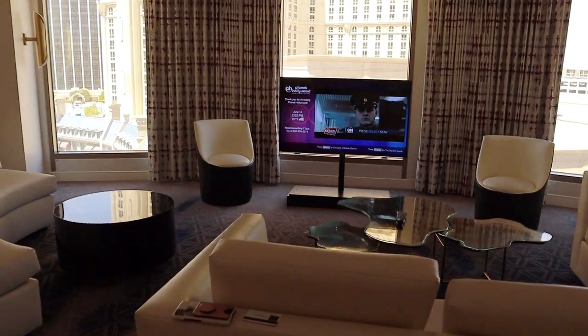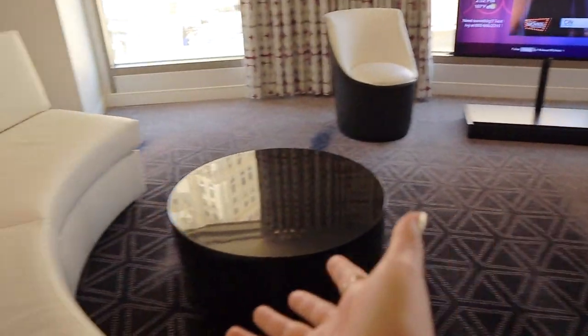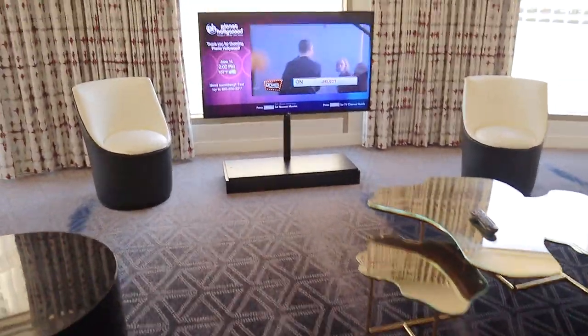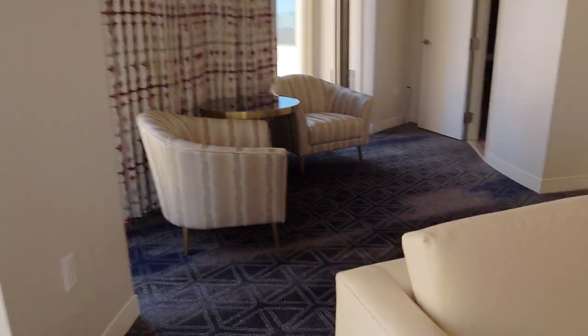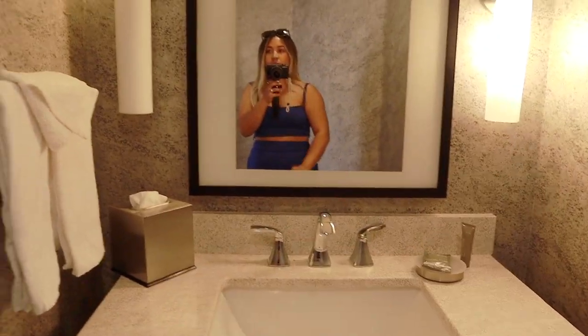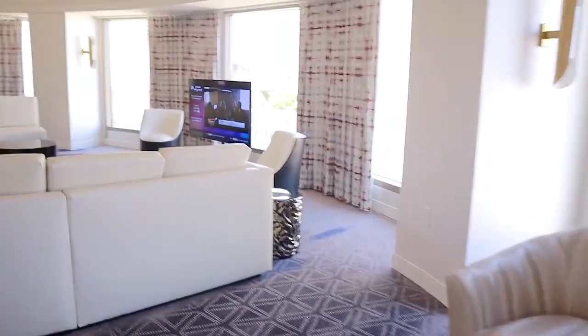Here's the room. When you walk in, it opens up into this living room. You have this beautiful couch here. It's split up in two, and then the TV. And then going this way, have a little seating area over here. And then we have a little half bath. Love this setup, and I love the wallpaper in here. And coming back over this way, there's the birthday boy.